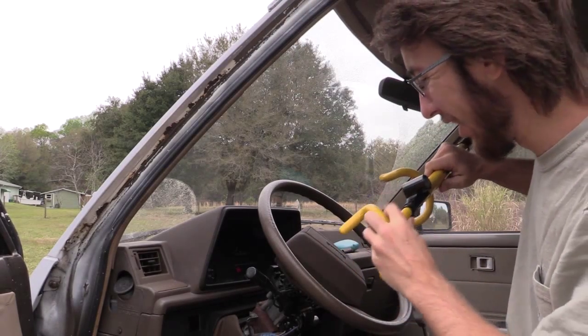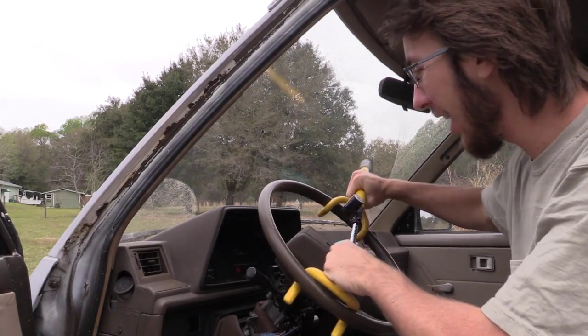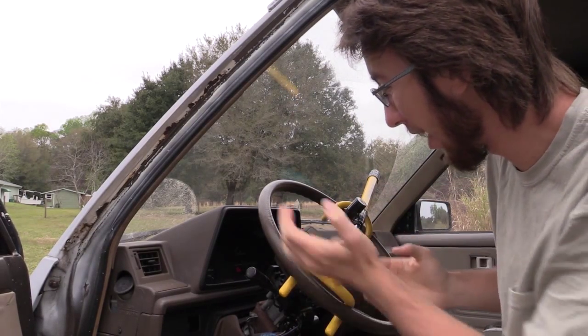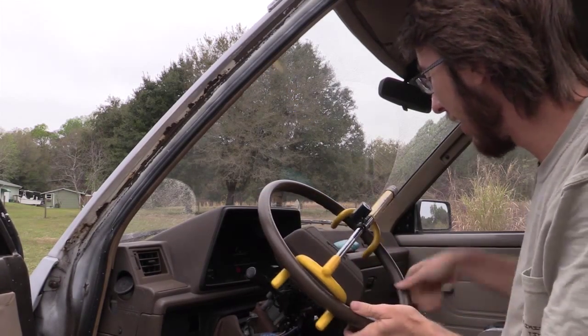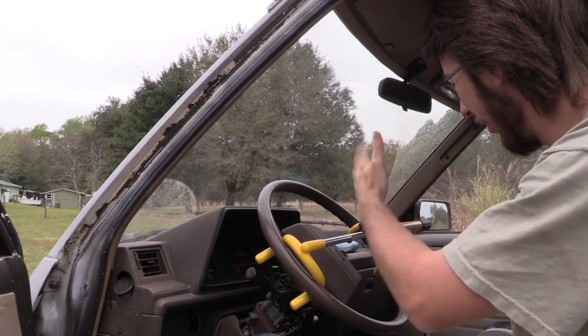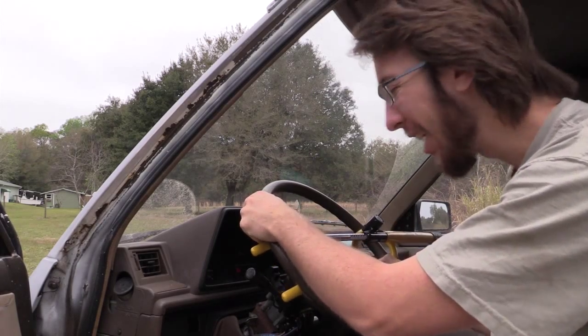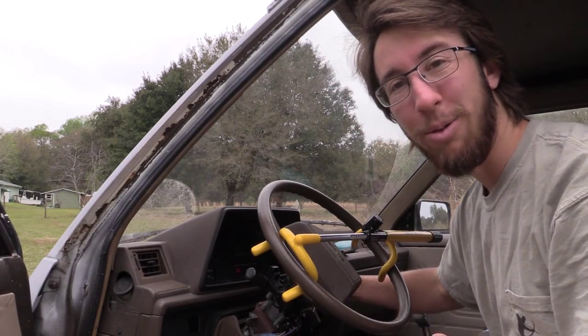So the way this works is you just stick it in like this and it locks. So you can't take it off unless you hack through it or hack through the steering wheel. And so basically you're unable to turn it very far at all. You've got less than 180 degrees to turn it here, and that's just not a whole lot. So it would make driving away with this very, very difficult. It still starts even with the club on.